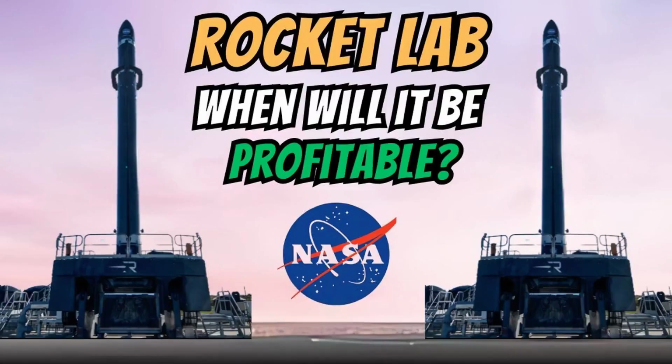Research and Development, 2023. Focus on creating more efficient engines and reusable technologies. Potential partnerships with universities and technology firms to drive innovation. Testing and Validation, 2023 to 2024. Extensive testing of new technologies aiming for flawless execution. Potential to establish Rocket Lab as a leader in safety and reliability in the small satellite launch sector.